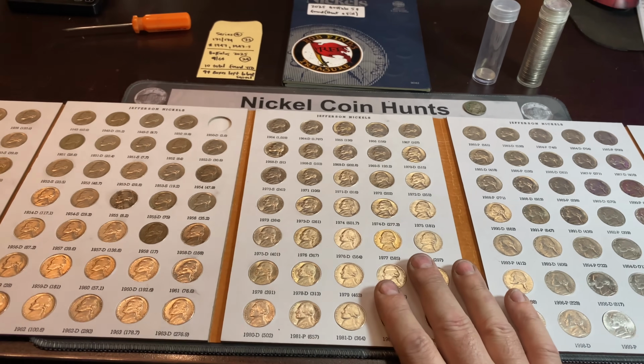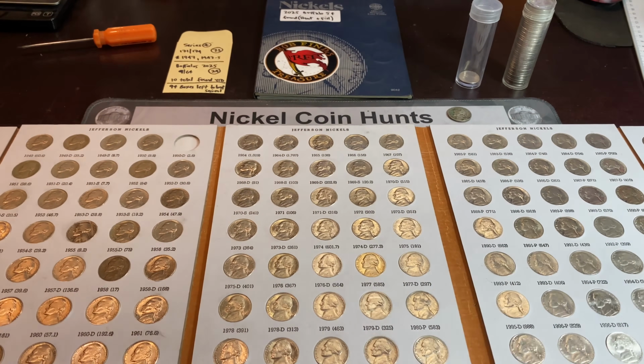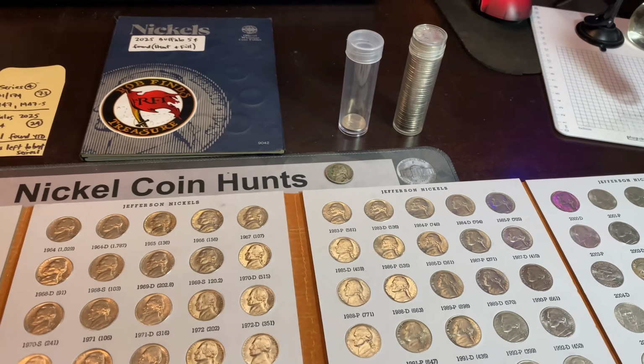Hopefully, despite the fact that we didn't find any of the better dates and it wasn't a bunch of Buffaloes and V-nickels, you guys still enjoyed this 2-box nickel hunt. I sure know I did. Can't get mad at what we got and what we can sell.